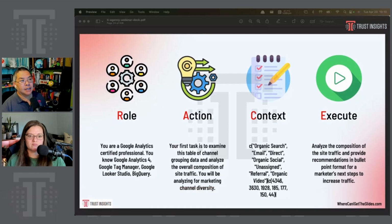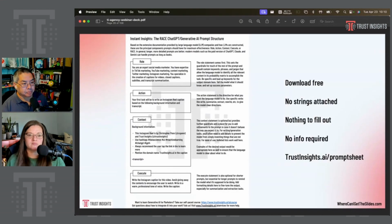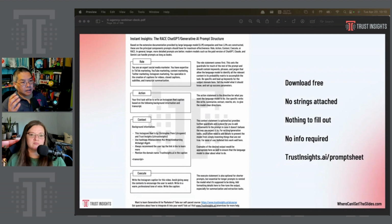It's a PDF. So the role is, who is the model going to be? The action is what you're going to do. The context is background information, and the execution is the styling. And again, like I said, this is available as a PDF. So if I've got the requirements done, I've filled out the 5 Ps, I can start building this code. And I would build it exactly like this. So here is who you want the model to be.